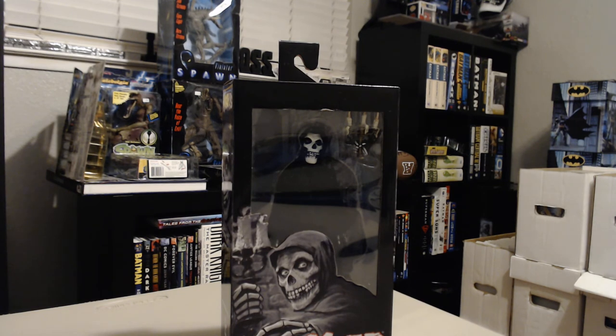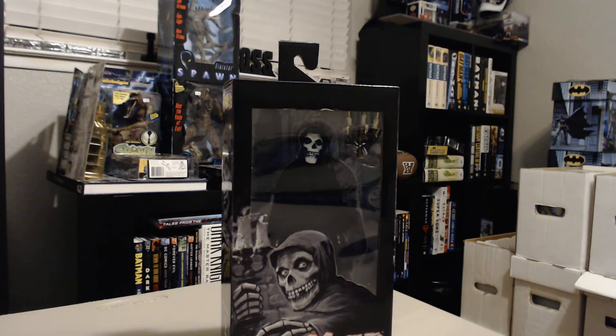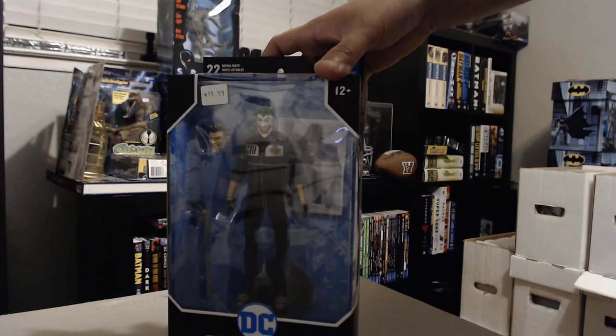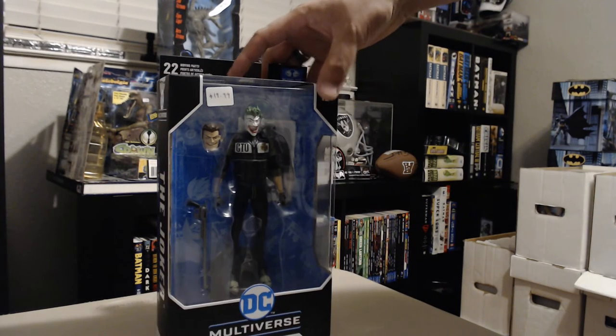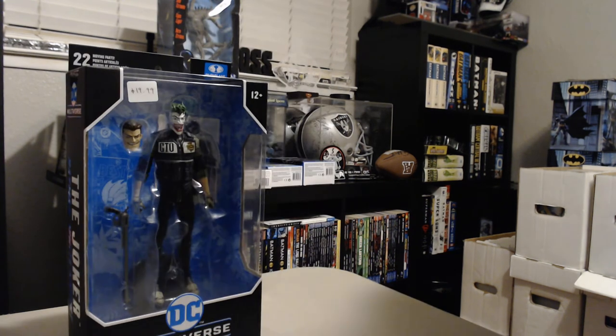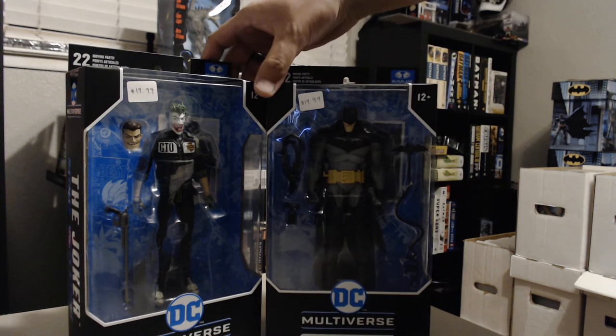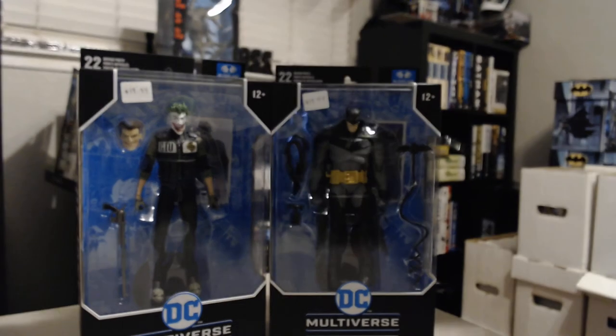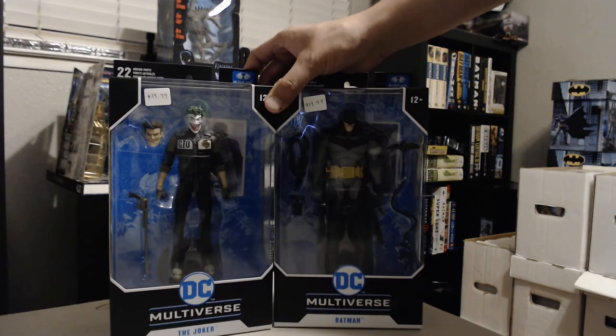Moving on, we're going to now skip over to DC. These multiverse figures, I was passing on at first. I'm a huge McFarlane fan and I'm a huge DC fan. But again, like I said, I tried to stop collecting figures. But the more and more I saw these, I just could not pass it up. So I'm actually going to bring out both these side by side. So we've got Joker and then Batman from the White Knight storyline.